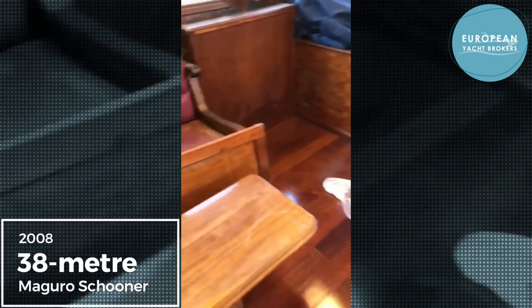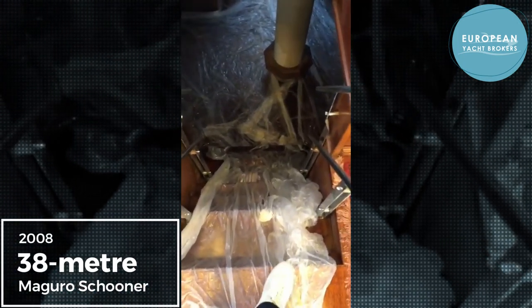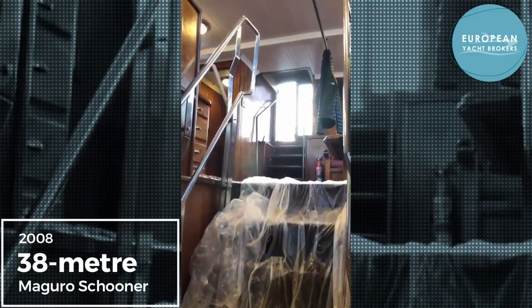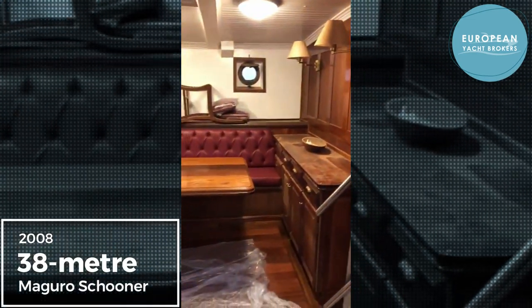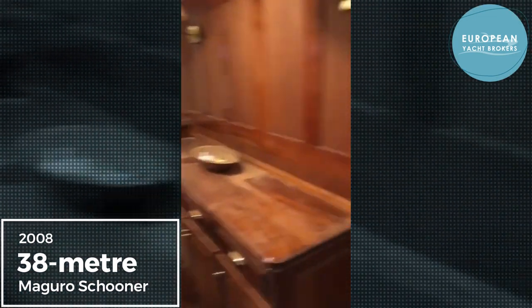Now let's walk downstairs. You have to put this for precaution because of heavy rain. The floor is being renewed. We'll walk down carefully so we don't slip. This will all be reformed. Motor room, we'll check that later.